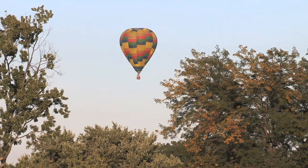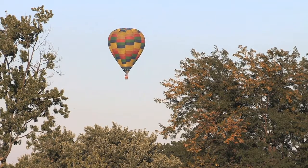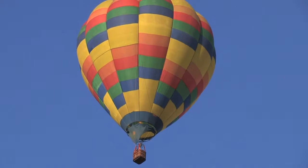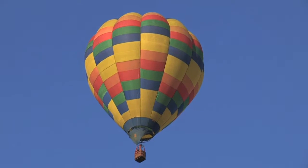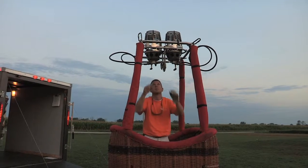I got into hot air ballooning about 18 years ago when I used to crew for my brother, and I loved it. I used to chase him around as he would go ballooning, and decided it was time to get my pilot's license and start flying my own balloon. And so we did that, and we've been flying now for a couple of years. The whole process of the flight of the hot air balloon, there's a lot entailed into it.